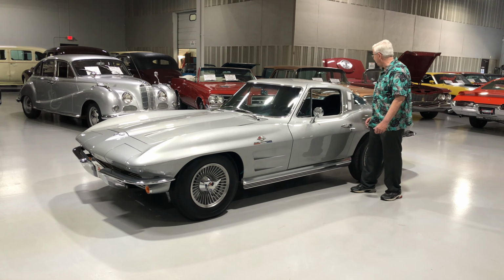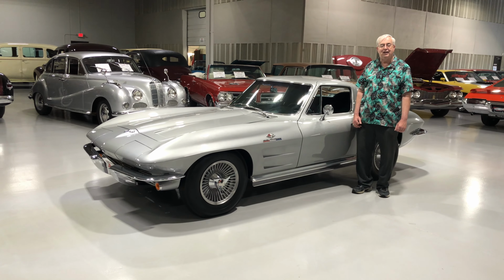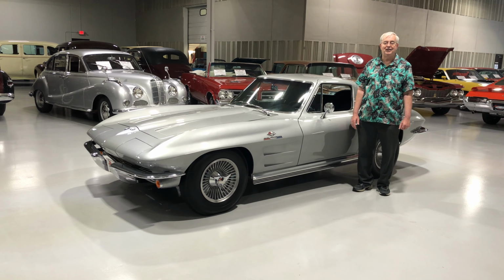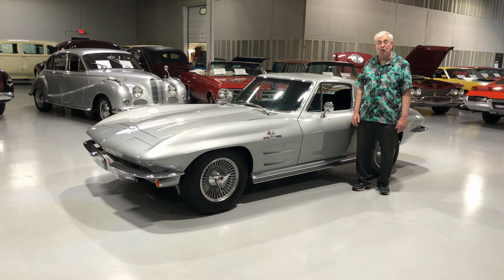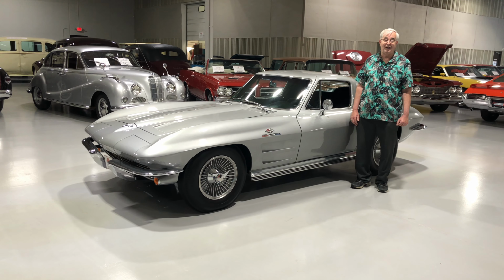But it's just one of those examples that we look for, this really good stuff to come into our place. And this is a good example. Look at the underside. Beautiful. All done. This car has been done to the nth degree. So if you're looking for something to add to your collection, you need a Corvette to fill in a hole, or you're looking for your first collectible car, we've got one right here at Ellingson's. And we've got a really great example right here.